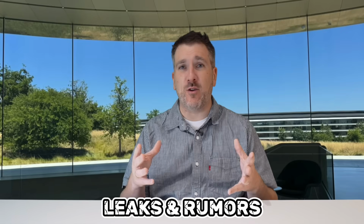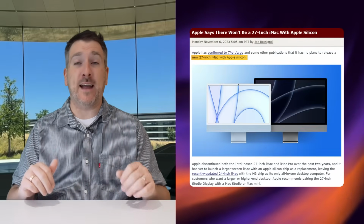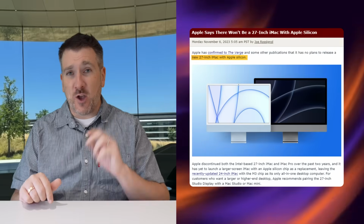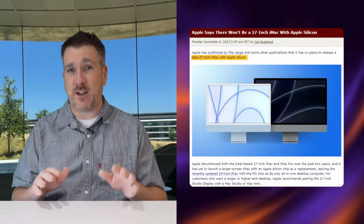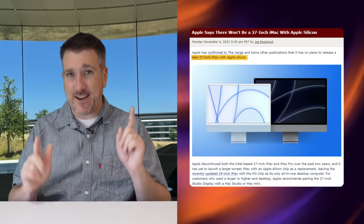So a lot of you guys are wondering, well, why is Apple not bringing this out? And have we got any leaks or rumors out there to tell us that they are going to be making one? Well, first thing I'm going to cross out here is that there's not going to be a 27-inch iMac coming anytime soon. Well, you can see right here, Apple have actually completely squared this out. No 27-inch iMac is coming.